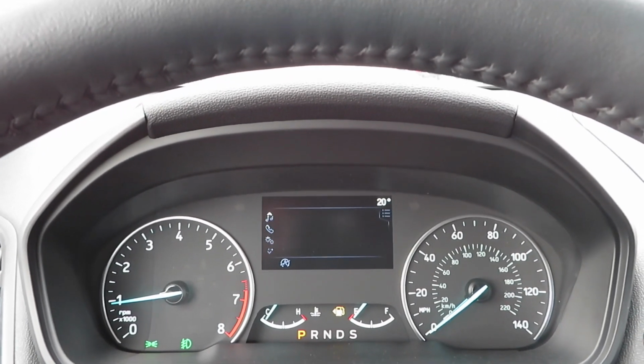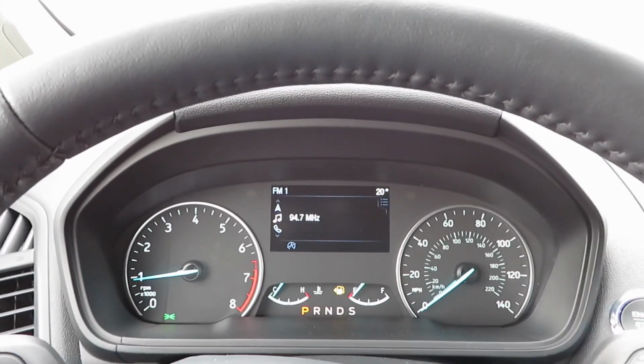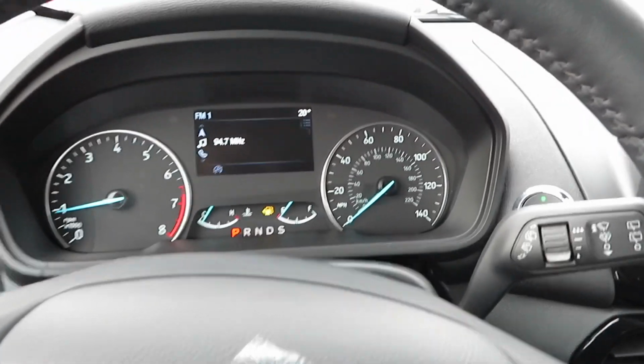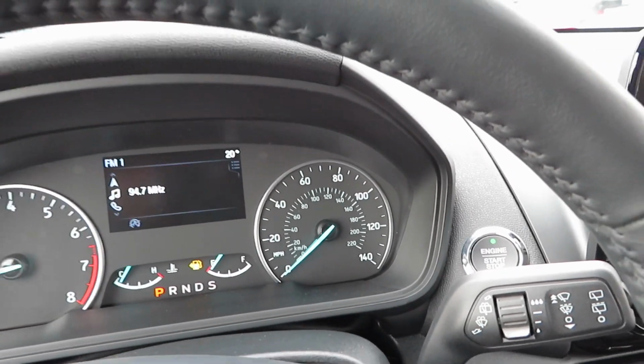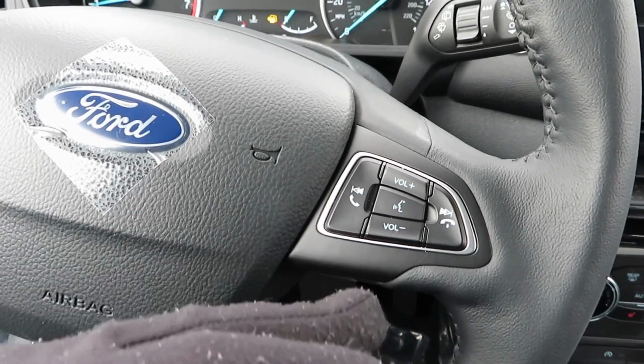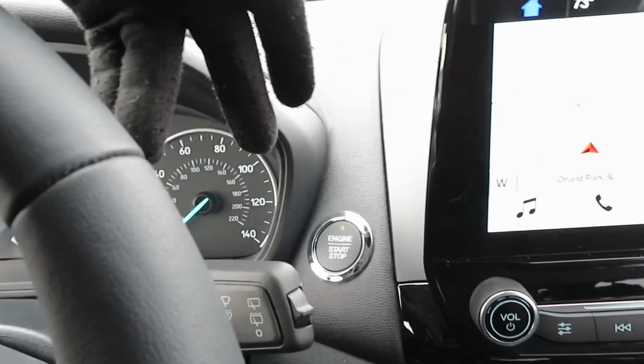Then you got your settings for your vehicle. And there you go. Let me turn those lights off and everything so we won't forget those. So you got a $140 on the dash right there. And over here to the right of the steering wheel, you got your phone buttons, your voice control, everything right there, your push button start.